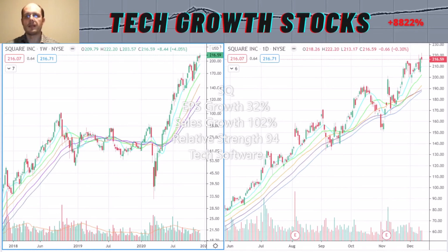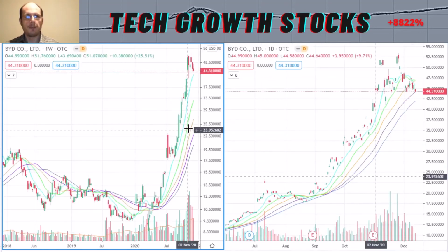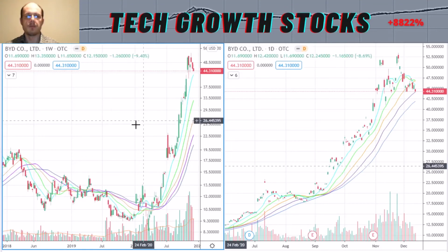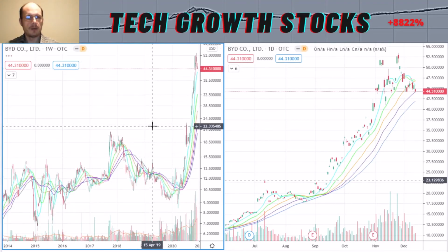Okay, everybody, so that was it for Square. Now we come to the last top large cap stock for today, and it is BYDDY, BYD.